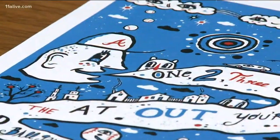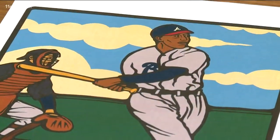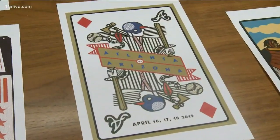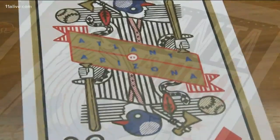Now, all the proceeds from the posters will go to the Braves Foundation, and they will donate the money to nonprofits that serve the art community, of course, all to a good cause. I couldn't pick a favorite either. They all look great. Definitely come out to the club store and pick up one.